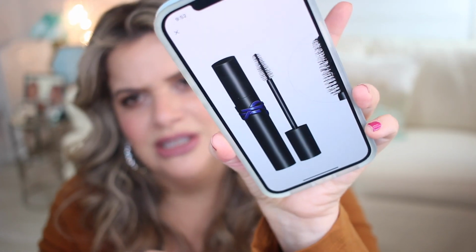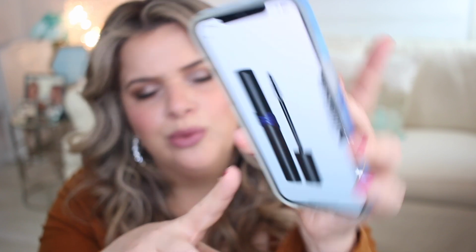Then another item that I just got to test out was a mascara. I got the Yves Saint Laurent Lash Clash Extreme Volume. I got the waterproof one. I just got the black, but I got that mascara. It had really good reviews. I always like to switch up my mascara. I try to switch it up every like 3 months.